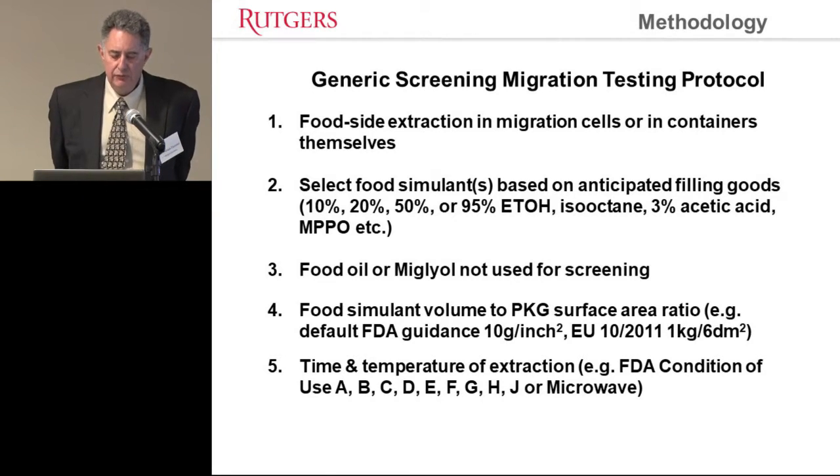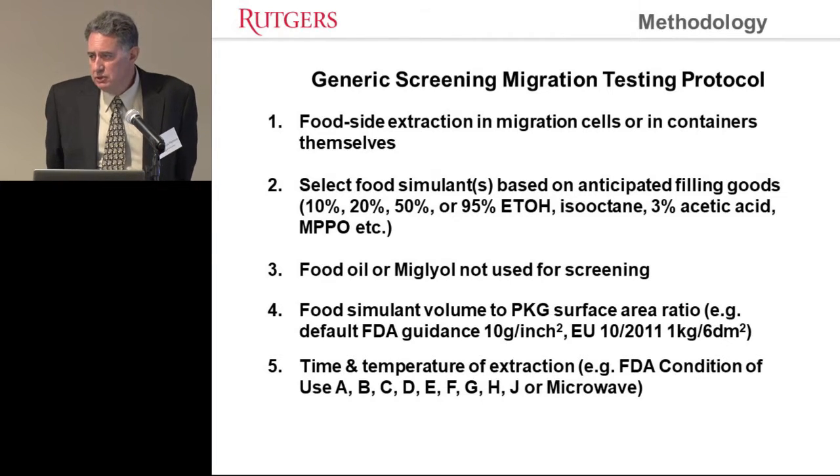Basically, it starts with food simulant extraction in migration cells or in the containers themselves. So if customers give drinking cups or plastic tubs like you would fill with butter or margarine or something like that, very often we could do the testing in the container itself. But there's limits on temperature, like you can't put liquid food simulants into containers and heat them above certain temperatures or the solvent will evaporate and you'll lose your solvent.